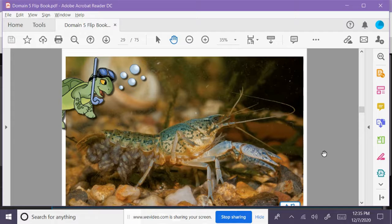I guess crawfish like the cold, murky water at the bottom of the pond. I see one using its antenna to feel around for food that might be nearby. Then it will use its front claws to capture the food and put it in its mouth. I think I'm going to swim away before the crawfish antenna finds me.